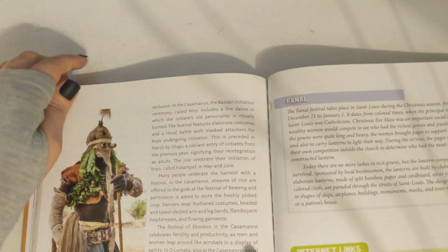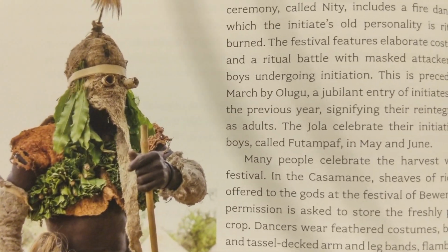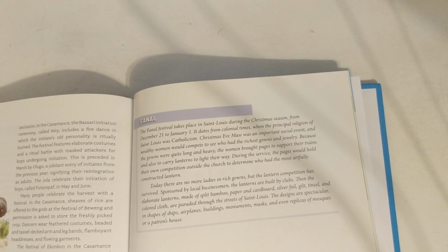Look at this mask. That's unreal. Let me bring it closer. That is the coolest. That's amazing. Oh, I love it. That's so neat. Let's read about another festival called Fanal.